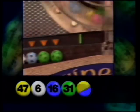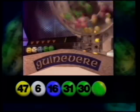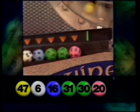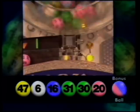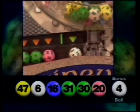And the fifth number is number 30. We now wait for the all-important sixth ball. £8.2 million resting on this one. Here it comes, and the number is 20. And now we wait for the bonus ball. Here it comes. And tonight's bonus ball is number 4.